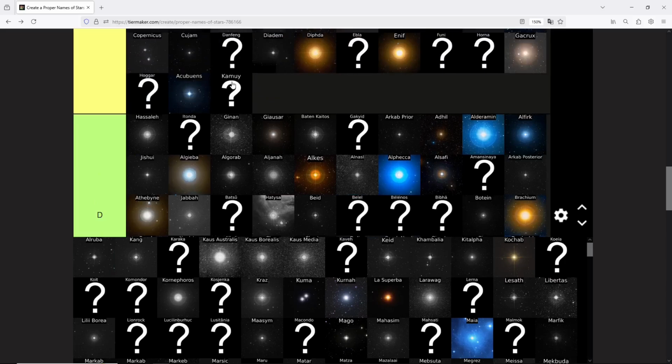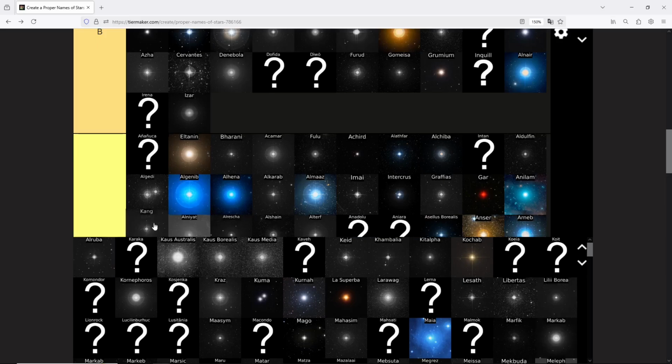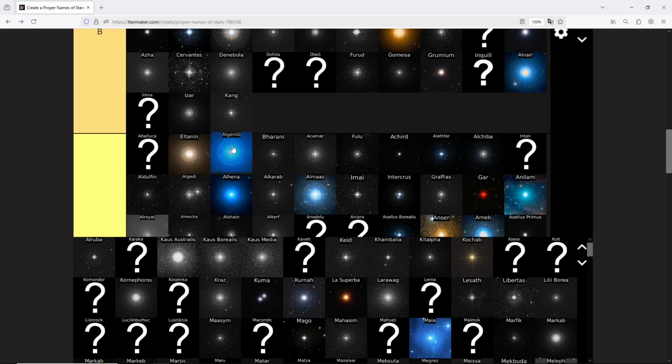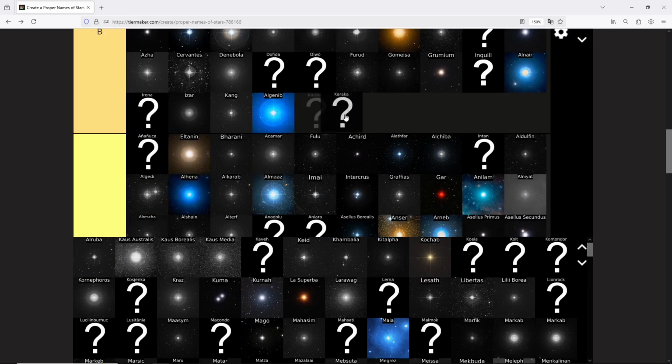C tier, I think. We're gonna move Ginon up as we go through some of these that I realize are like definitely worse than those. Yeah. Kang. B tier, I think. Moving that one up too. Karaka. Probably low B tier, maybe high C, but we'll go with that.